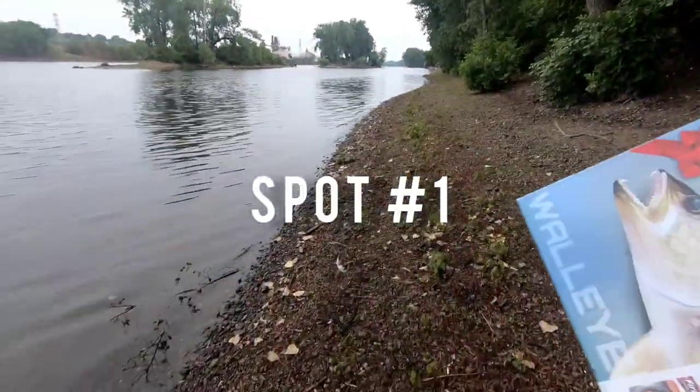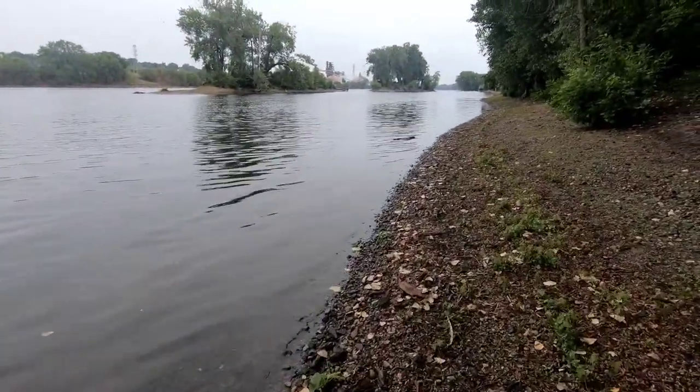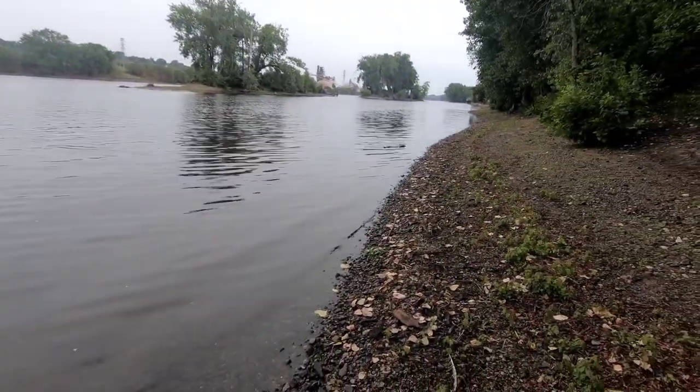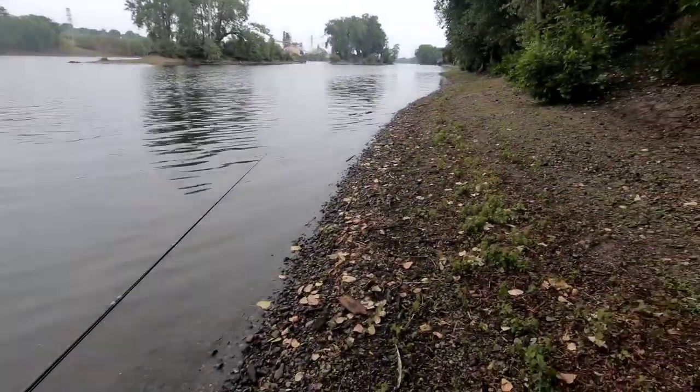Alright guys, I hope you guys are with me. I'm at a beautiful spot here. I don't know how well it looks to you guys, but it looks super gorgeous. And I have a feeling that I will be catching fish.